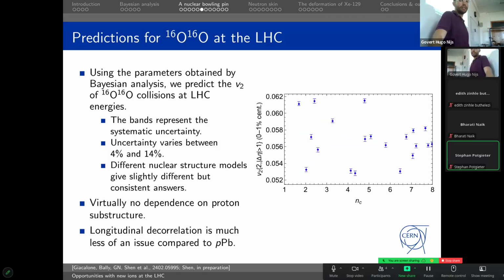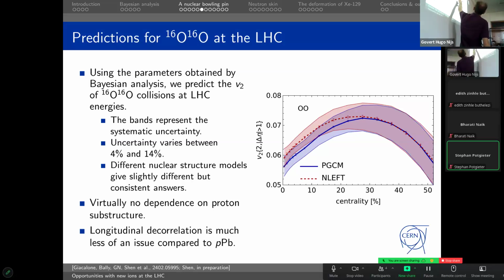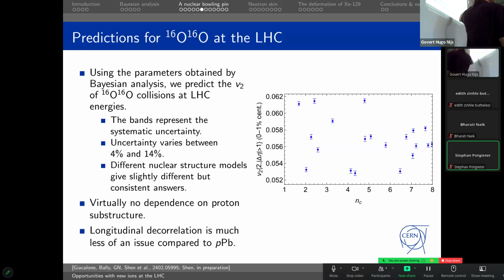If you look at this, I'm going to zoom in a little bit on this most central bin. This band is made up of the spread of 20 different randomly drawn parameter sets from the posterior. Now here, what I'm going to draw is these 20 different predictions individually, as a function of the number of constituents of the proton. So I'm just making a scatter plot of this. You see that there's no real order to this. It seems uncorrelated. So from this, you can see that there's no real dependence on the number of hotspots anymore, because otherwise you would see some kind of correlation.